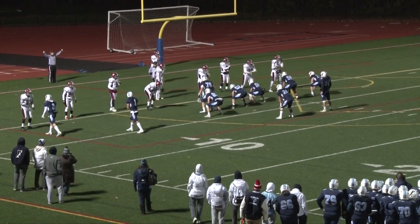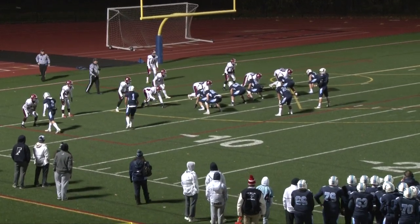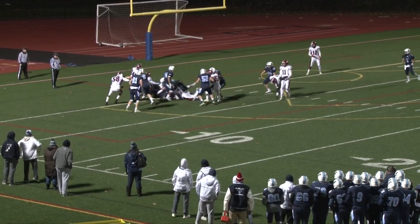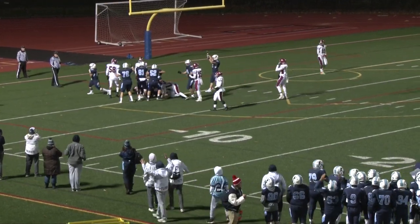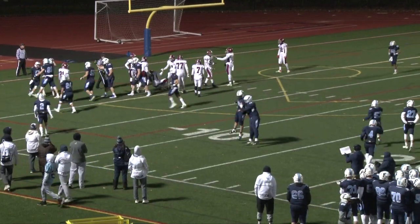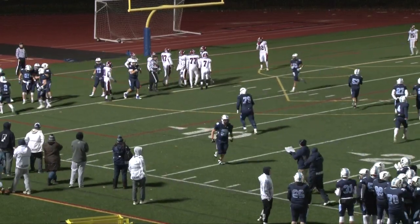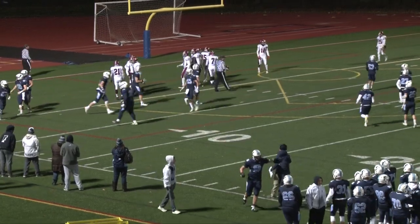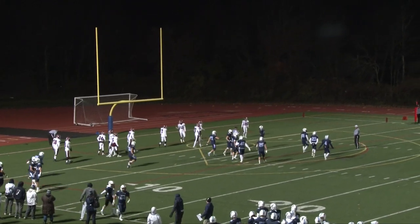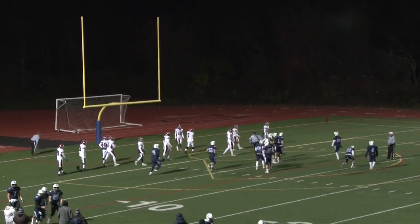Right. Second and goal for the Panthers from the 2-yard line. Gasparo will keep it himself, drives up the middle for the touchdown. Wow, yeah, I don't think Brockton were really expecting Gasparo to take it himself. Gasparo's shown what he can do with his arm a minute ago, and he says, I'll take it in myself for the TD. Franklin take their first lead of the game.